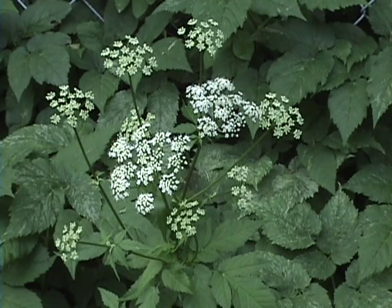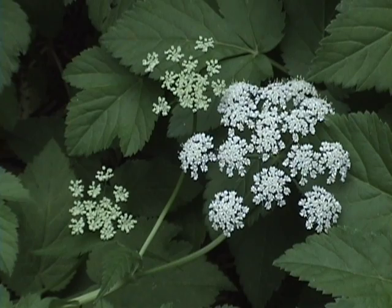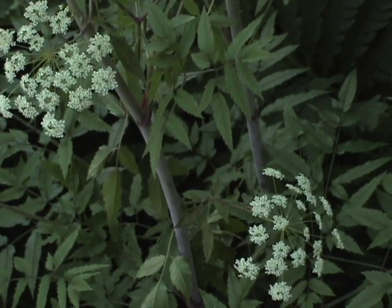In early June, both varieties send up a smooth stem, topped with a lacy umbel of small white flowers, soon followed by seed-like fruits that eventually split into 2 halves. It's important to make sure of goutweed's identity, since it's in the same family as what I call the deadlies, poison hemlock and water hemlock.